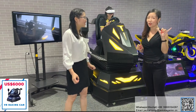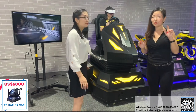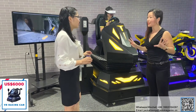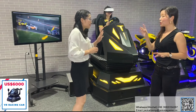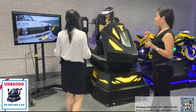Only $6,000. And I think maybe children will pay $10 for one ride. And in 1 hour, how many rides can they play? They can play five. So 1 hour is $50. Yes. I see many advertisements.